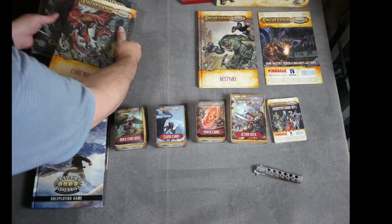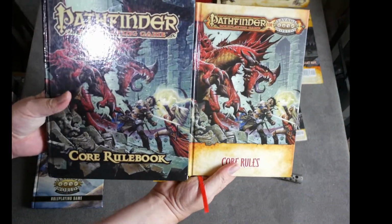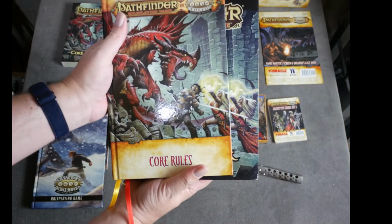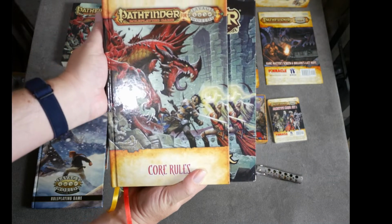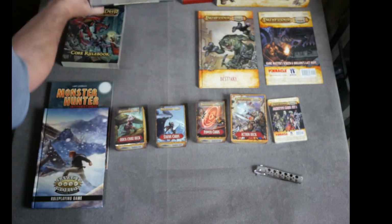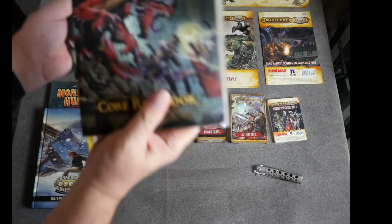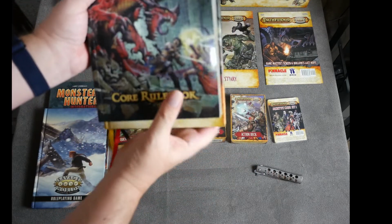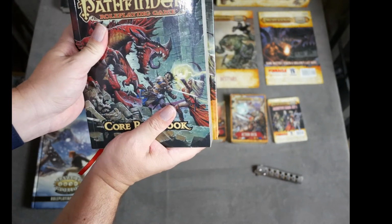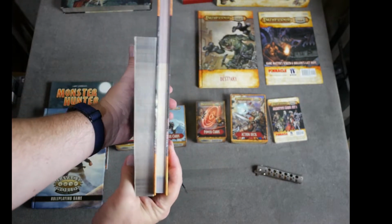Now if you compare it to the Pathfinder core rule book, you can see that it's a little shorter, and obviously it's much smaller, and of course it's not nearly as thick. It's actually more comparable to the trade paperback pocket edition of the core rule book. It's obviously taller, but it's almost as wide, a little bit wider by just a little bit. And of course it's a lot taller, but again, not nearly as many rules.